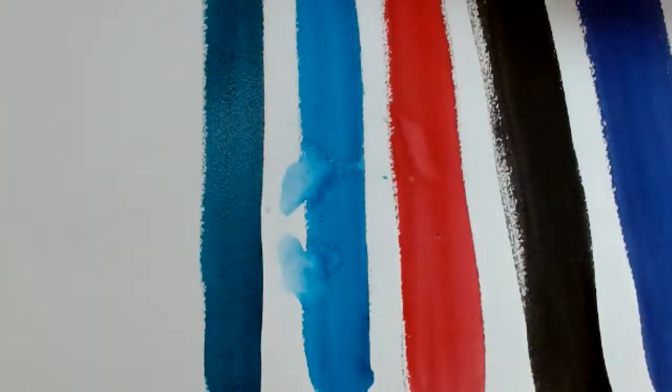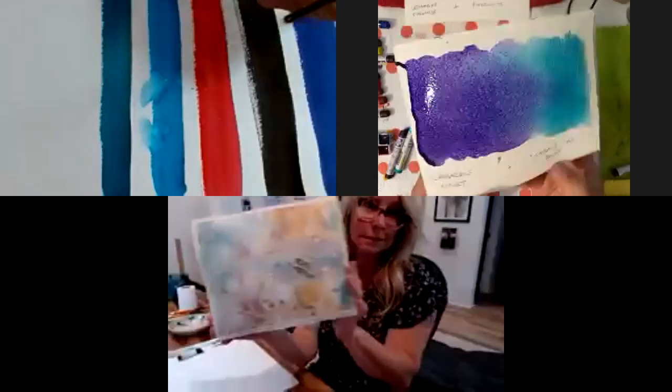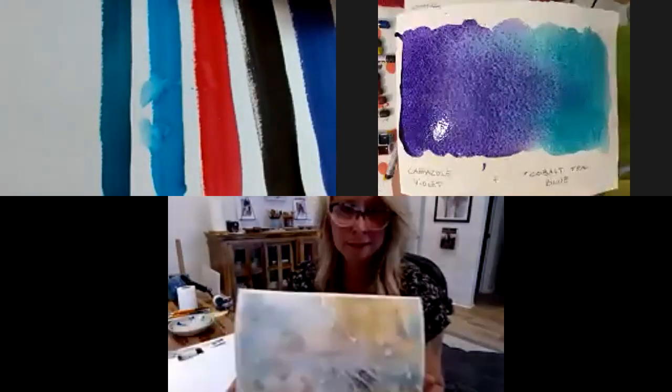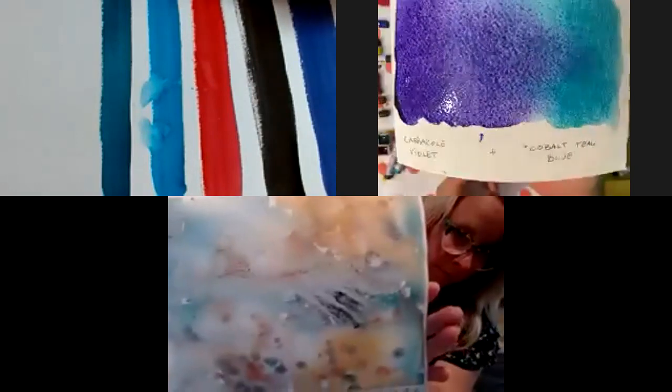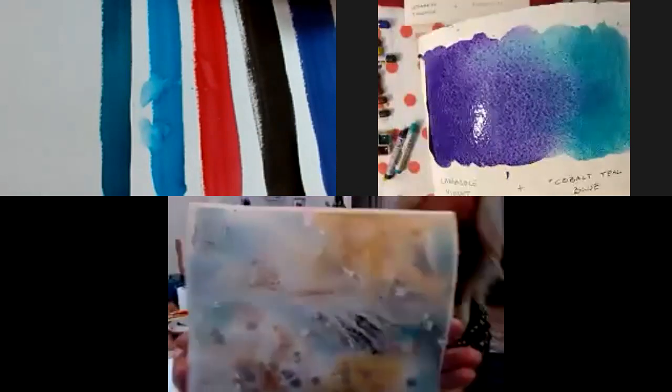So Jimmy says lamp black is my favorite wet and wet technique. So I wanted to kind of give you a couple of examples of the turquoise. And this is Ultramarine Turquoise.